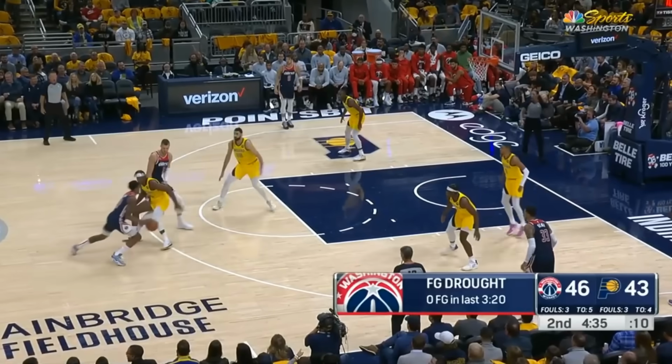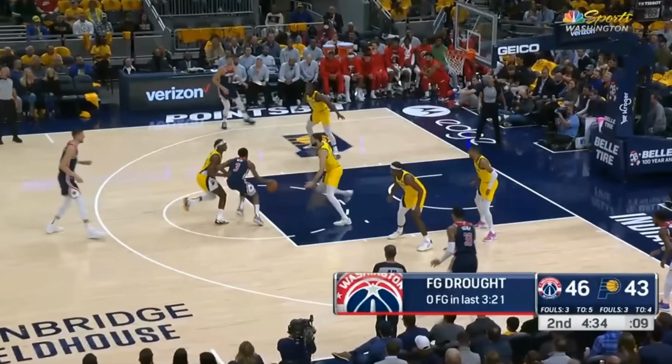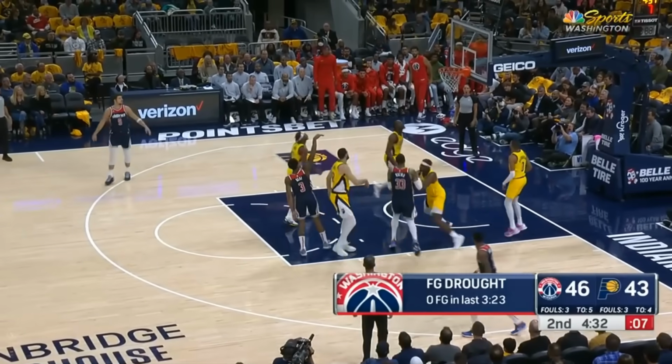Here it is again, coming off the screen and immediately putting his body in between his defender and the big man, so that now the play becomes a brief one-on-one between him and a much slower-footed player, jabbing at the paint before stepping back into a jumper on the elbow.